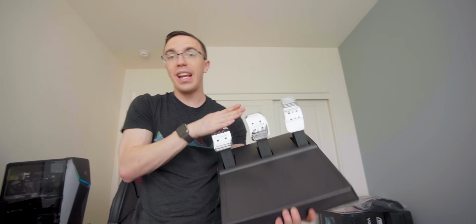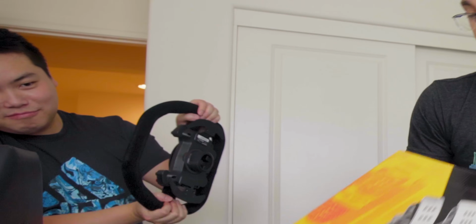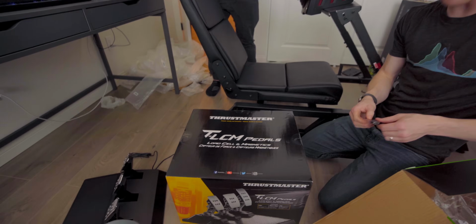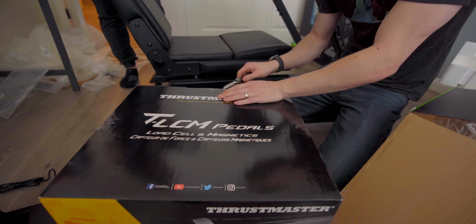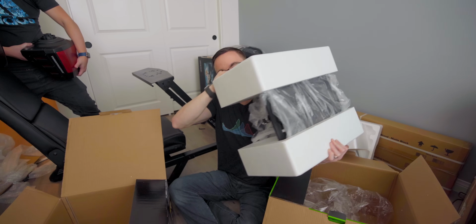Also in the box, we have a nice set of pedals. However, Micro Center and Thrustmaster have the hookup. We have the T-LCM pedals. Now this is actually, as far as I know, not even out yet. So they specifically sent this out so we can take a look at it. But these are load cell and magnetic pedals. So this will run you about $200 when it goes on sale. But essentially these are supposed to be some of the best sort of race sim pedals that you can get, as they're fully customizable.